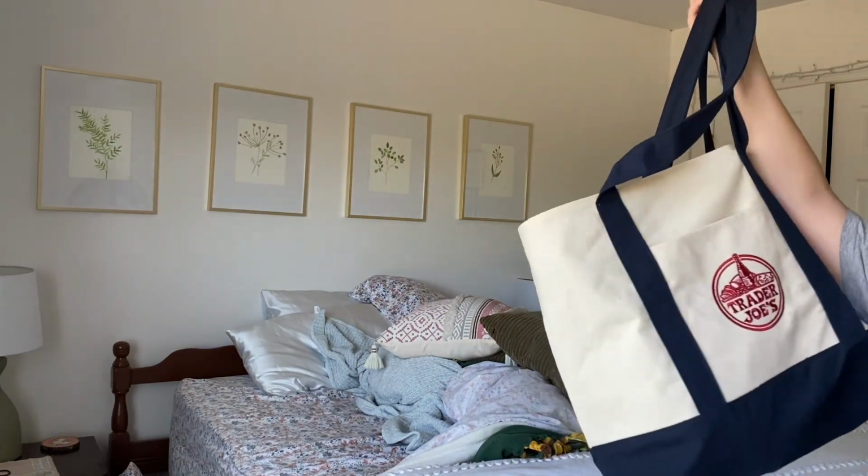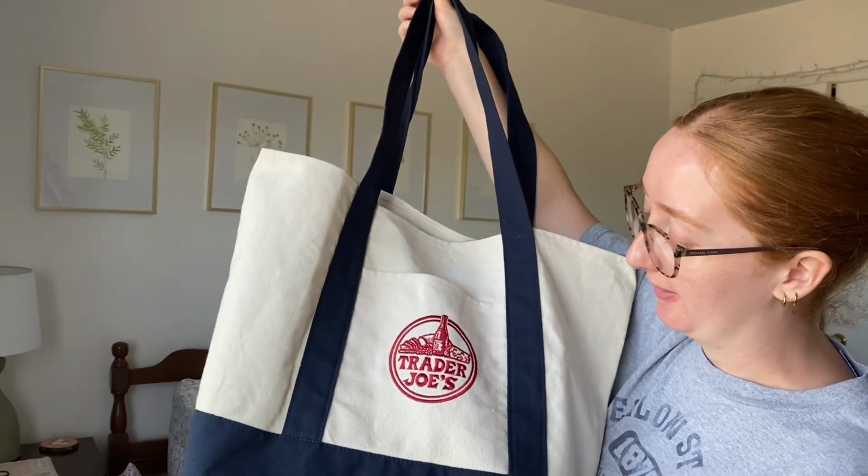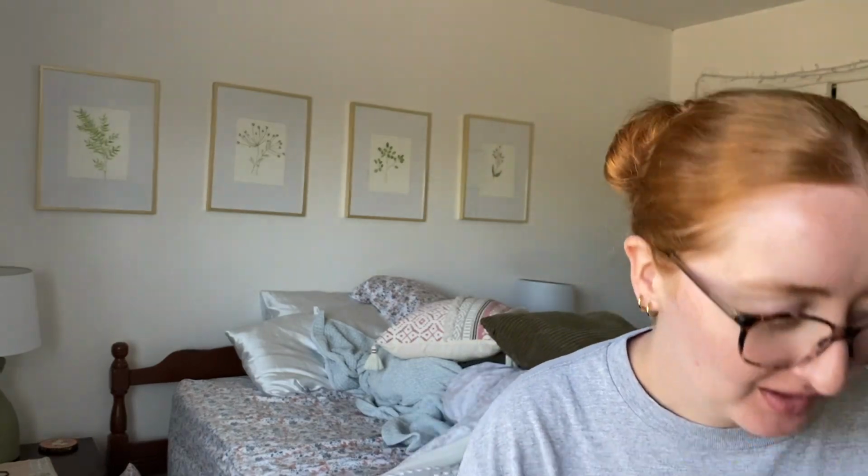I'm also obsessed with this bag. It was only $3.99. It's really big and actually decent quality. So it's another shopping bag to add to my arsenal so I don't pay for shopping bags in California, because I know that will happen to me and the day it happens I'm gonna be so aggravated by it. I know it's something so small, but who wants to pay for shopping bags?